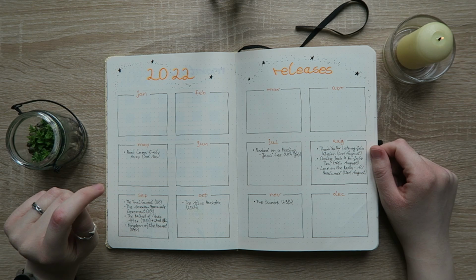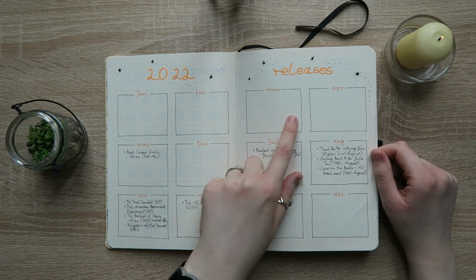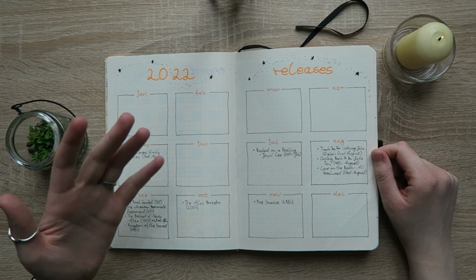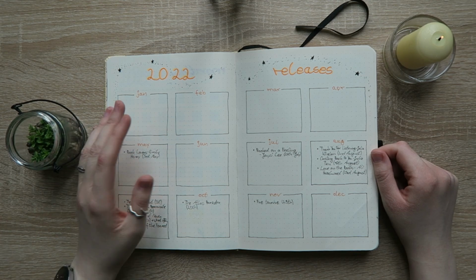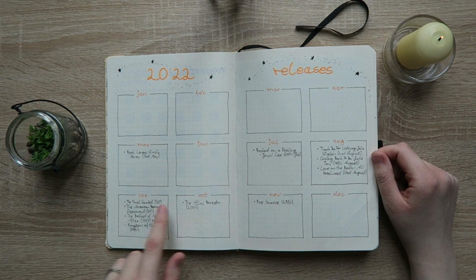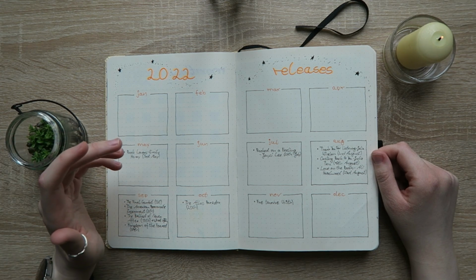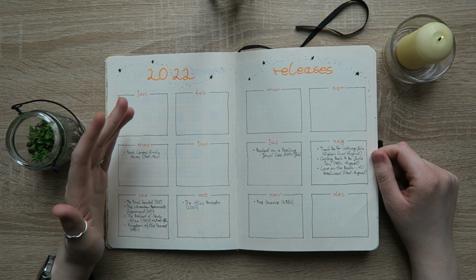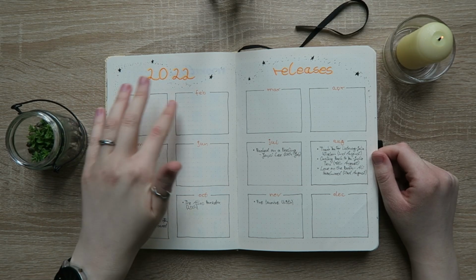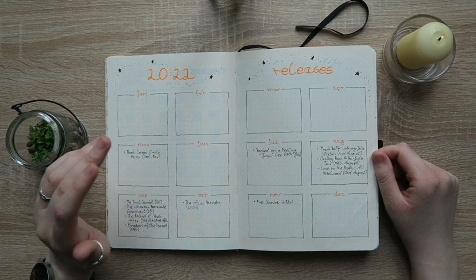I did it like this, and as you can see, there's a lot of free space that I didn't use because there just weren't any books that I had been looking forward to being released in those months. And other months, like for example August and September, I just didn't have enough space to fit all the books that I was looking forward to. And I felt like this was a huge waste of space.